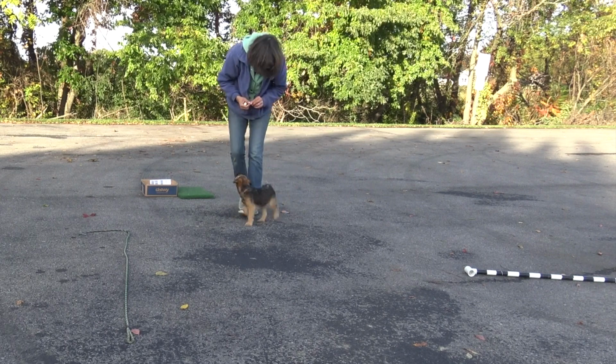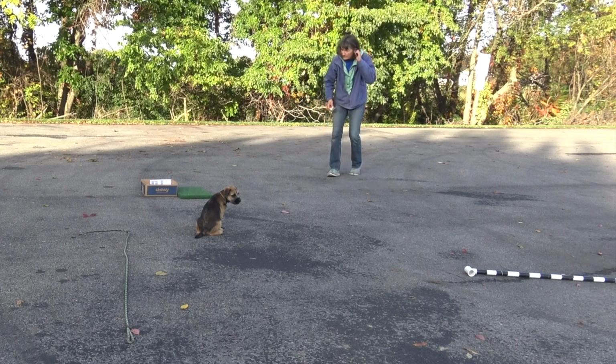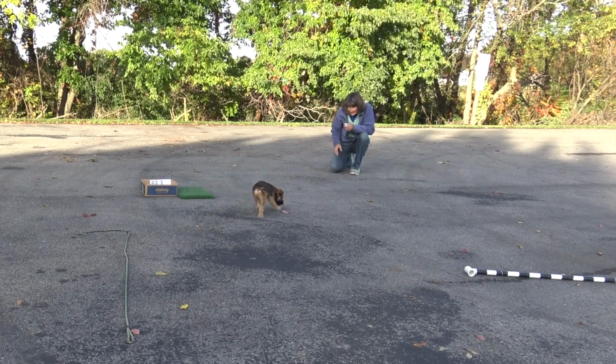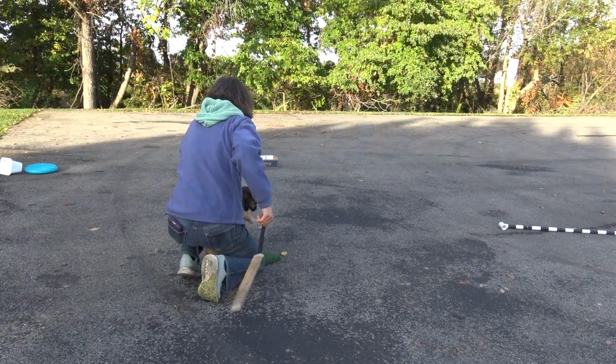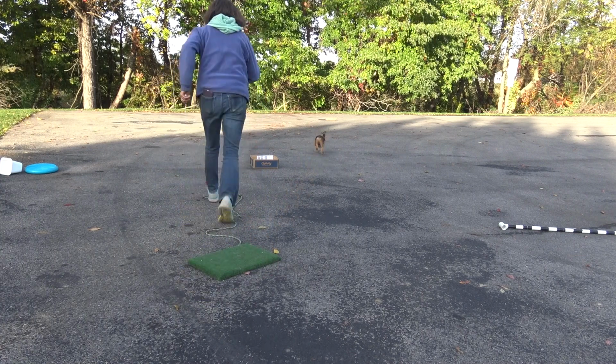Now, this is one of the first times that I've tried to get him to walk and look at me at the same time. And I'm not calling it heeling. It's just pay attention to me while we're walking. And the fact that I even got that recall in all those distractions made me quite happy.